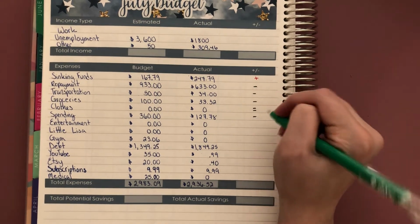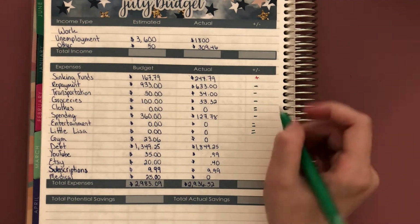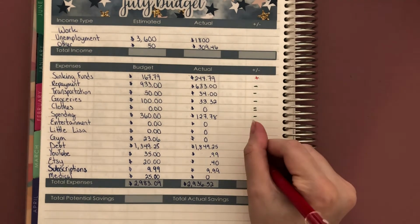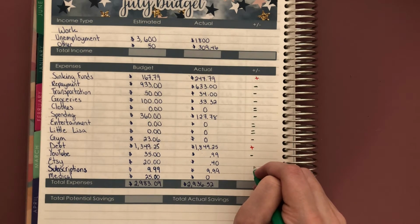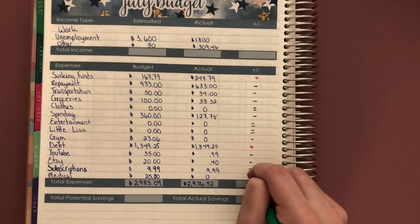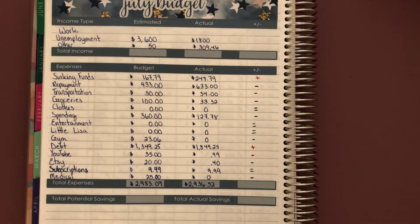I spent less in the spending category. And then an equal sign for both entertainment and Little Lisa. I spent less in the gym. I did go over for my debt, but that is good. I did spend less from YouTube and less in Etsy. I also spent the same for my subscriptions and less for my medical.